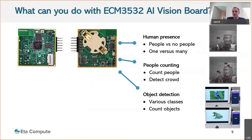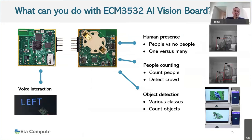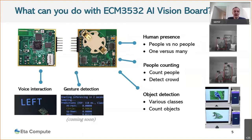You can also do object detection. So we can do various classes of objects. You can count the number of objects. And then because the board also has a microphone, you can do voice and sound classification. And you can do gesture detection as well.